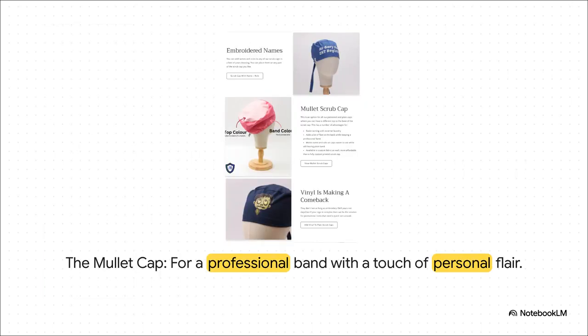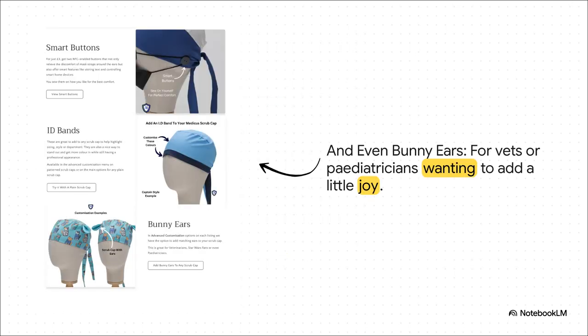Seriously. Okay, this one might be my favorite. They call it the mullet cap. Business in the front, party in the back. You get a professional-looking band, maybe a solid color with your name on it, and then the top part has a fun, personal pattern. It's such a clever way to meet uniform rules while still letting you show off a bit of your style. And just when you think you've seen it all, yeah, you can get bunny ears.